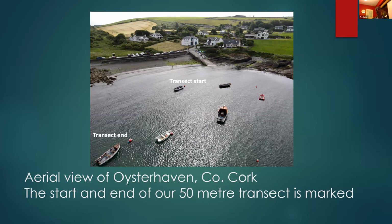And then the last thing, and it certainly happened in Oyster Haven, is we've had boats coming in, small inshore boats fishing for sprats, so drawing nets through the water to catch fish. And it hasn't happened here, but potentially scallop dredging can be a problem as well. So you get big heavy metal nets being dragged across the seabed, which again will just rip up all the seagrass.